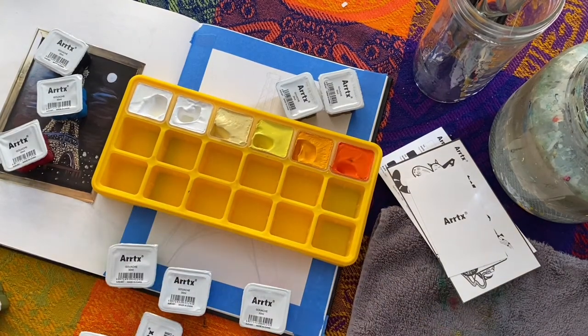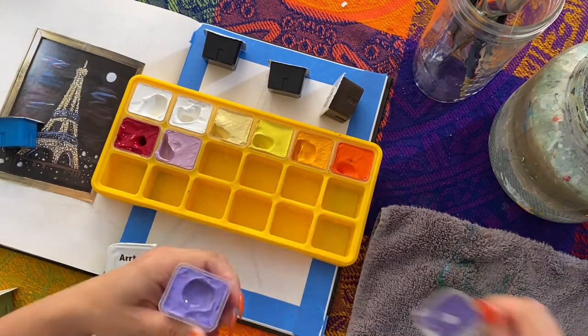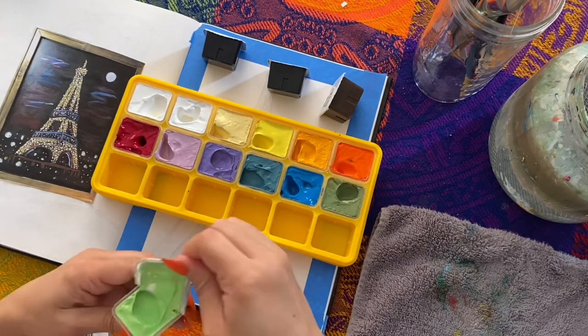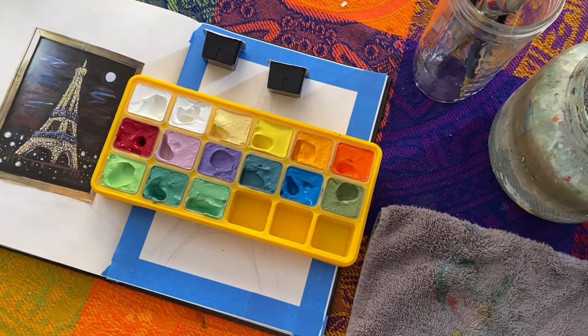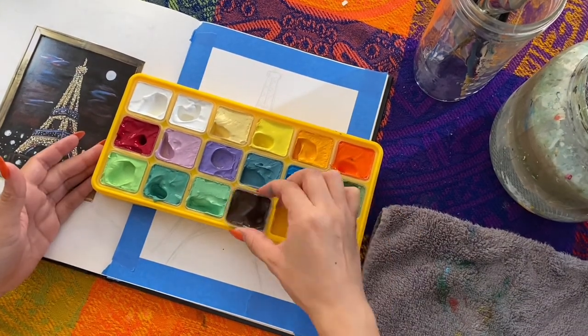So, I thought I would do my first video as a chatty kind of paint with me. I'm gonna be doing a quick little Eiffel Tower painting. I have a reference picture there on the side, but I ended up doing a kind of during the day Eiffel Tower scene.